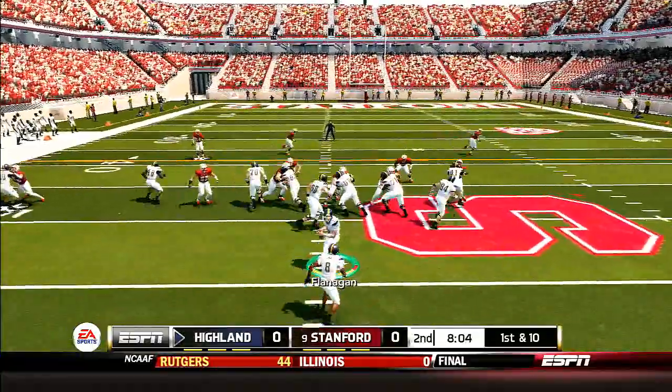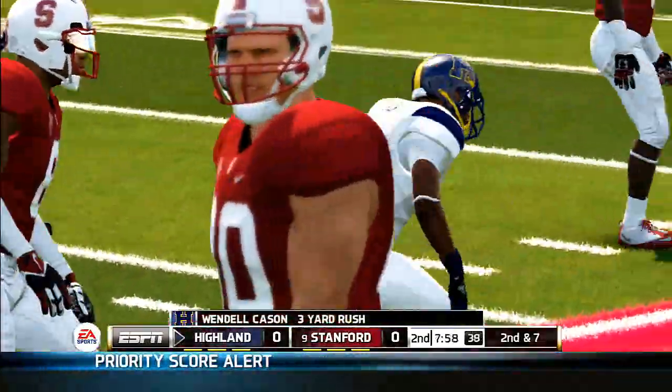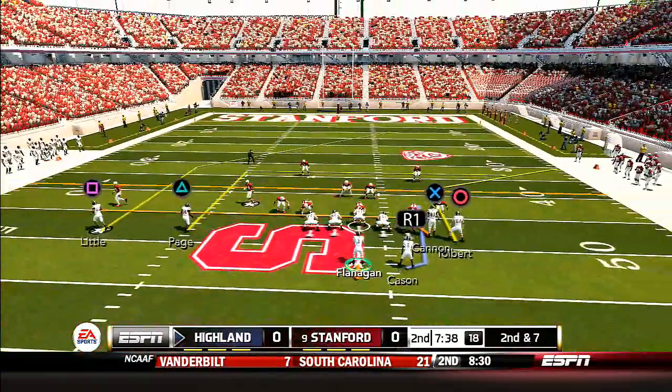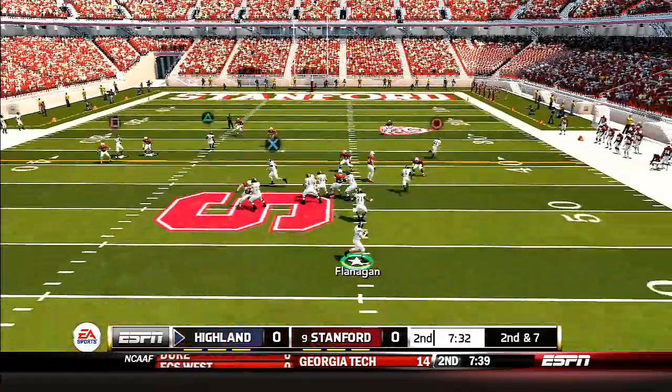Got a man in motion. That'll be Tolbert. And they'll hand this one off to Kason. Kason will run this one here. He will get stopped, and he'll get a gain of 3 on the play. Nice run there from him, as just trying to get this running game going for ourselves here, especially him in the backfield, as Coach Teddy Barnes loves the running game. We'll see now 2nd and 7.